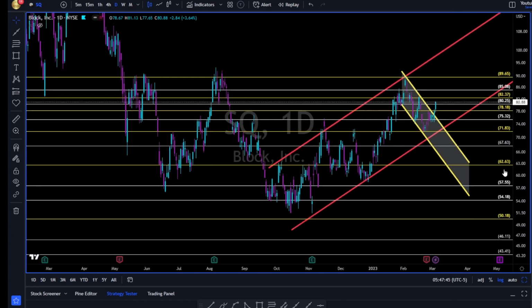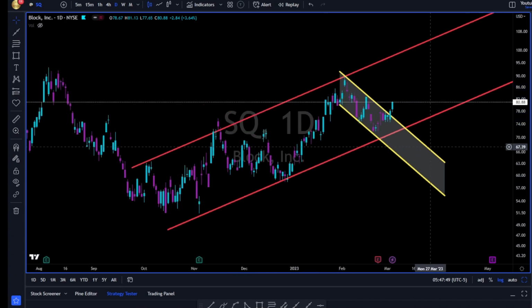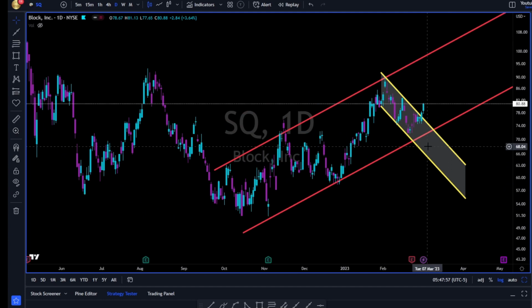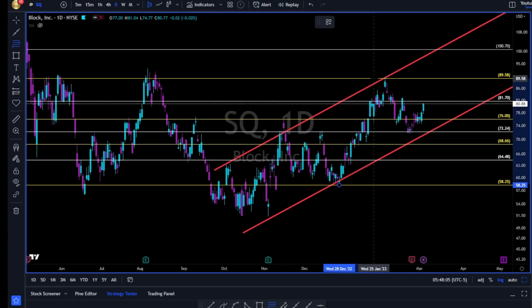SQ, another name we are following on Discord and on Twitter. You can see this short-term channel inside this long-term channel, longer term, broke to the upside. Now, not relevant. So we clean the chart. Swing low, swing high. 81.70 will be the next resistance, and then 89.60, 90.